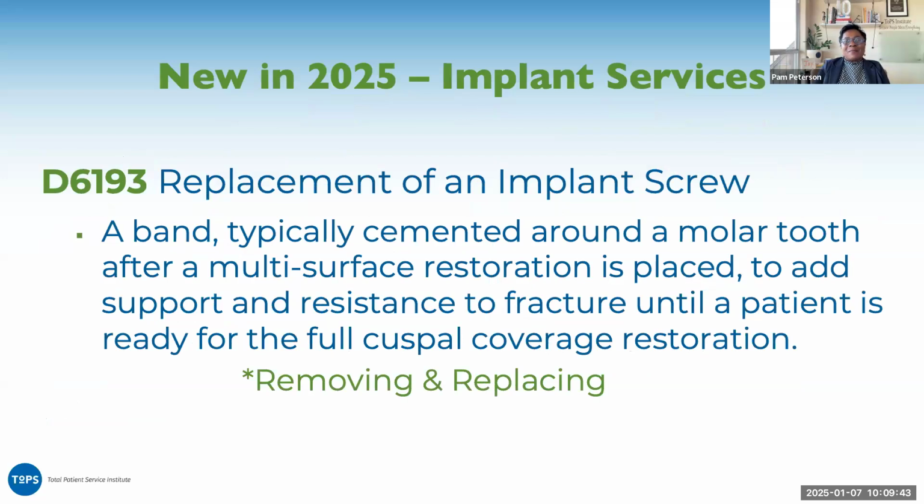The next new implant service code is D6193. This is a replacement of an implant screw. So typically a band is placed and submitted around the molar, and there's 2 codes. Well, this new code 6193, it covers removing and replacing the implant screw.